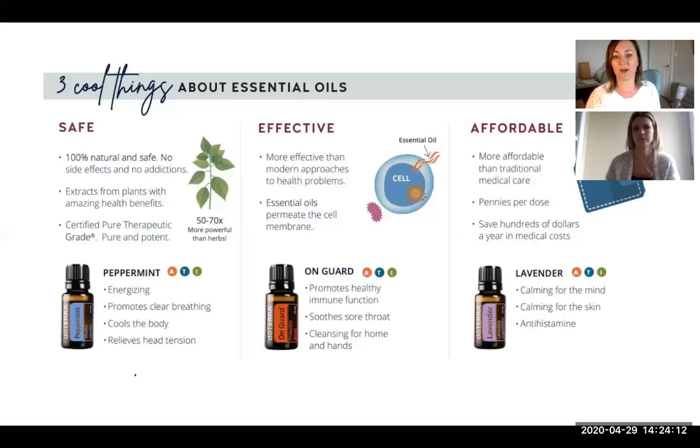Now in the picture here, I'm showing lavender, and I've already mentioned lavender is very calming. It's supportive of sleep. It's also very calming to the skin. It can serve as an antihistamine. It serves a lot of purposes. In fact, lavender we often reference as the Swiss Army knife of essential oils because the list just goes on and on with what it's able to do. So those are the 3 cool things. They're safe, they're effective, and they're affordable.